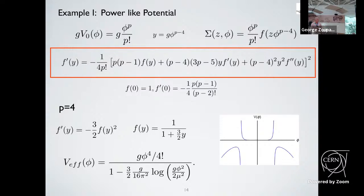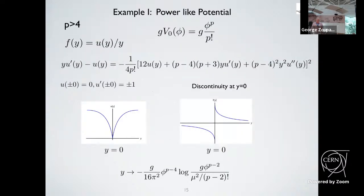And if p is greater than 4, these two terms survive. And so this equation becomes very complicated, in fact, for analytical solution. So we didn't find the analytical solution, we found some numerical solution. In order to do it, we found out that there is some singularity. So it's better to change the variables, to go with the function u instead of f. This is the equation for a function u, which has some discontinuity in the solution.